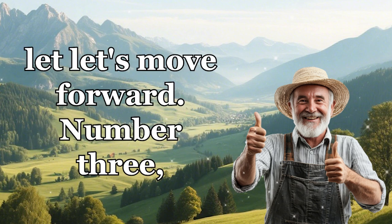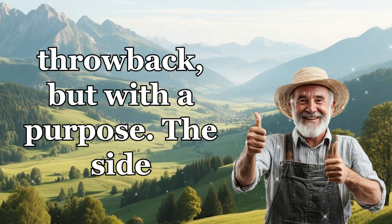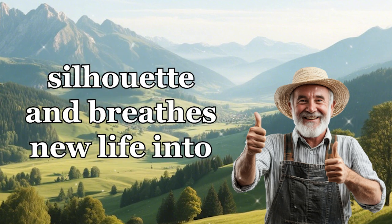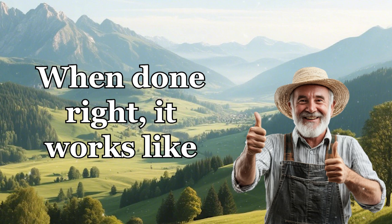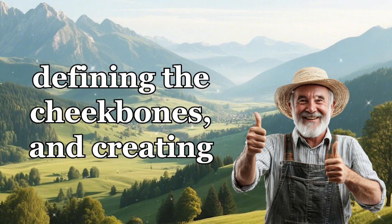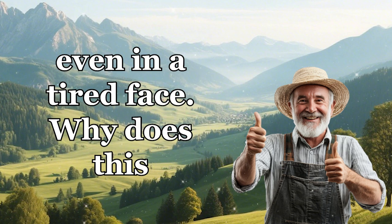Now let's move forward. Number 3, the side-parted pompadour. This one's a throwback, but with a purpose. The side-parted pompadour takes a classic silhouette and breathes new life into it, using volume, polish, and structure to pull the face upward and outward. When done right, it works. Like architectural support for your appearance. Lifting the forehead, defining the cheekbones, and creating the illusion of energy and sharpness even in a tired face.